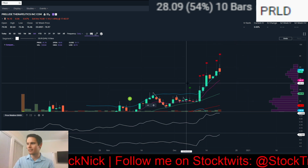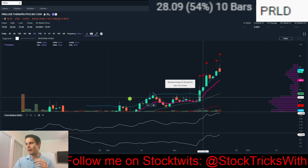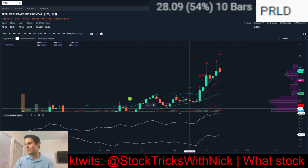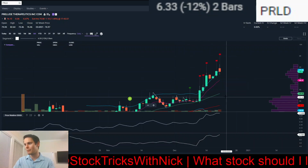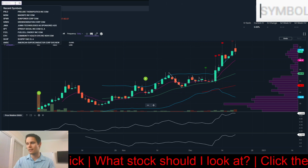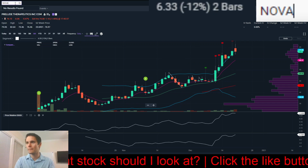But really nice setup, really clean entry, and you love the ones that immediately work for you. They don't all work like this, but this tight of a setup on an IPO high tight flag, and I put good position size on this. I think I was 10% size on this.